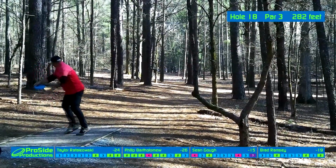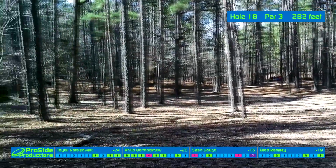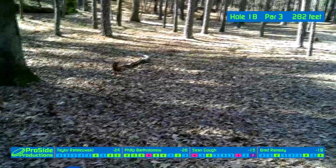Brad's got a driver in his hand. Took the outside route. This is the shot. You're gonna want to throw it around the right side and just skip up the basket. Oh, that's beautiful. Right. So he's got a 25 footer there.